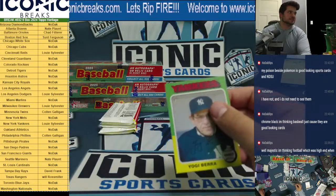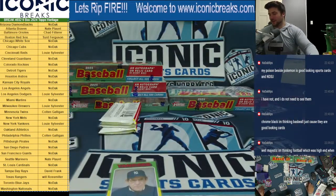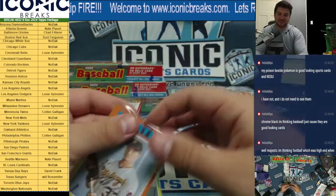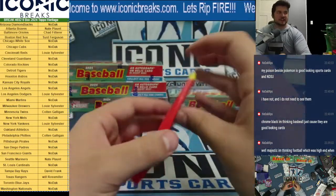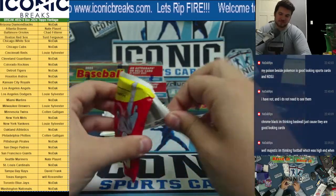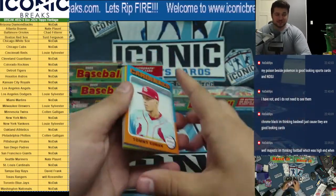I'm poisoned beside good-looking sports cards. Yeah, no, I get you, dude. Good-looking cards, I could care nothing about the sport, or anything like that, like basketball. I'm not a basketball guy. I'm a baseball and football guy. But if you show me Donruss Optic, I want it because I know they look good.